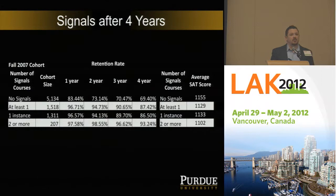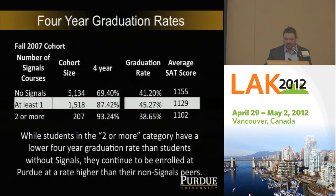The interesting thing, too, is if you look at the SAT scores, and actually I'm going to flip to the next screen, because this really illustrates it quite nicely. When you break out the graduation rates, we've got a 41.2% graduation rate for students who never had signals versus 45.25% for students who had it at least once, but a little bit lower for the two or more, which is an interesting point. If you do the math and subtract percentage point from percentage point, you'll actually see that a higher number of students are still enrolled at Purdue, percentage-wise, who had signals than those who did not.